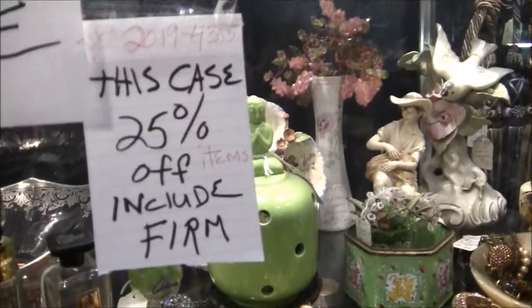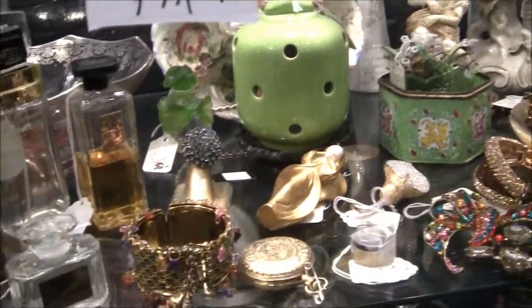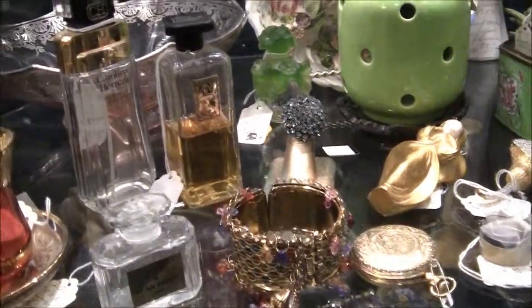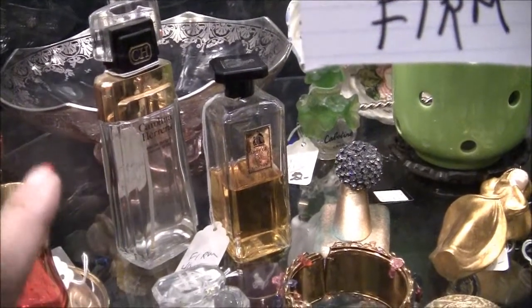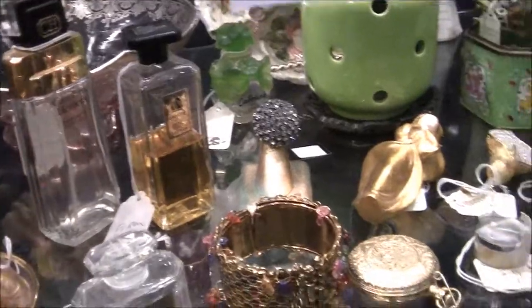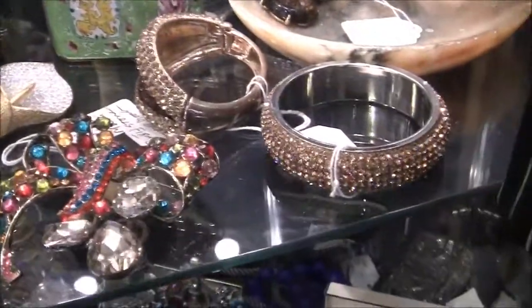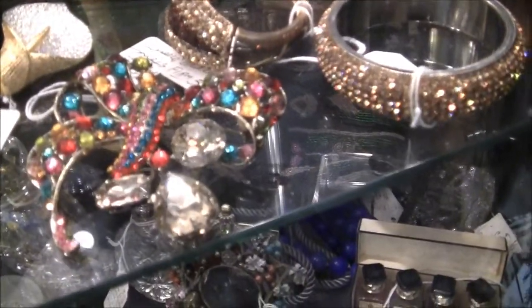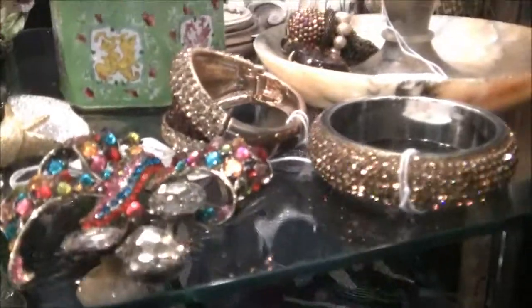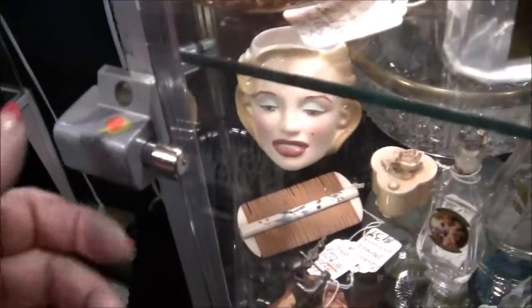Sale, this case, 25% off, including firm. Carolina Herrera. It's one of the best fragrances ever, right there. What is this, a brooch? Is that a pin? Or a hair clip? That is really beautiful. Case is locked. No, no, nay, nay. You can't get in there.